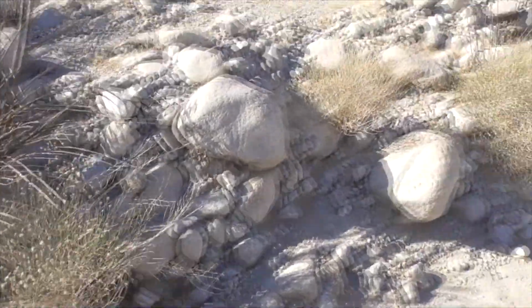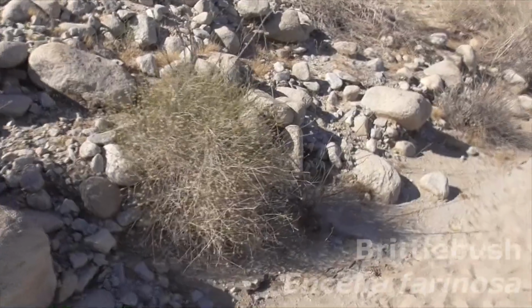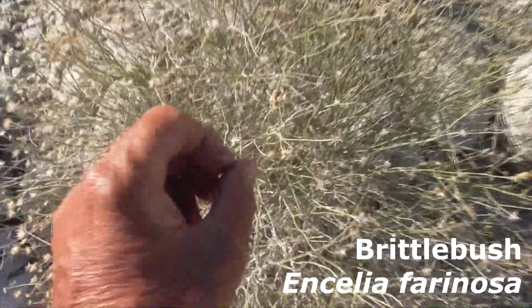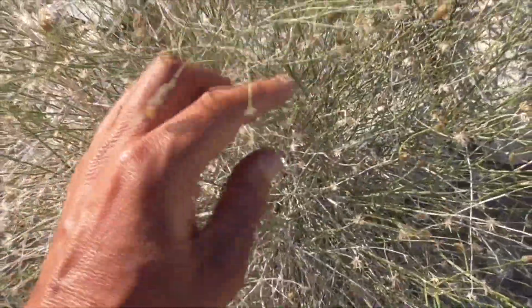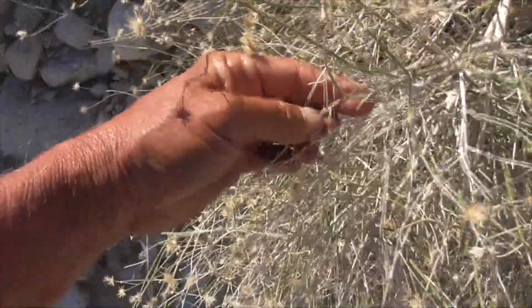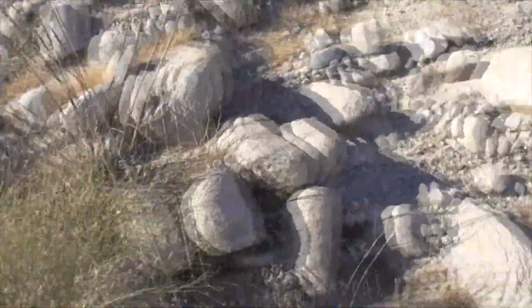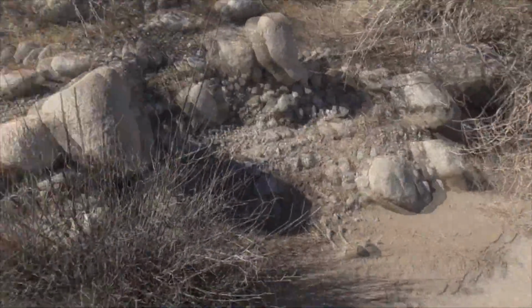This guy here and up here and here, it's what's left of our brittle bush, Anza-Borrego farinosa. He's an Asteraceae. He used to bloom out here with these great daisy-like ray florets, little disc flowers. He's kind of dried up right now. He's called a brittle bush because his old stems just break off. See that? They're just super brittle. That's why he's called a brittle bush. But he's not flowering right now.